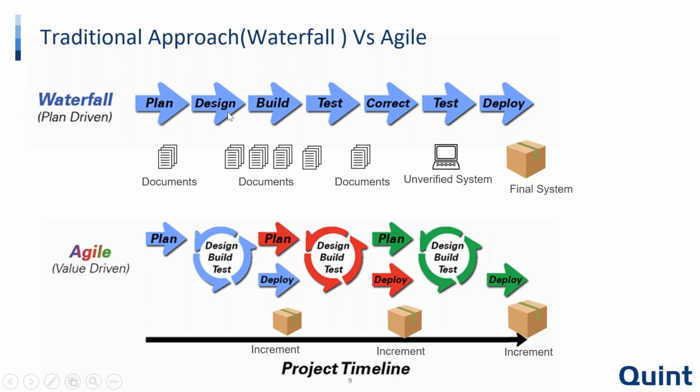We used to spend some time on planning, then we used to spend again a few months on design, build, test. In this whole cycle, when was the customer able to really see the system, the actual system for which he is really paying for, the working piece of software or the working piece of IT service or a system? He was only able to see it somewhere at the time of UAT, which used to happen in the test phase. So that's basically what we are talking about as the unverified system time.